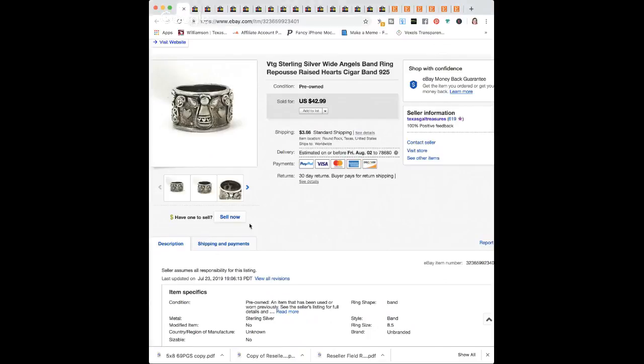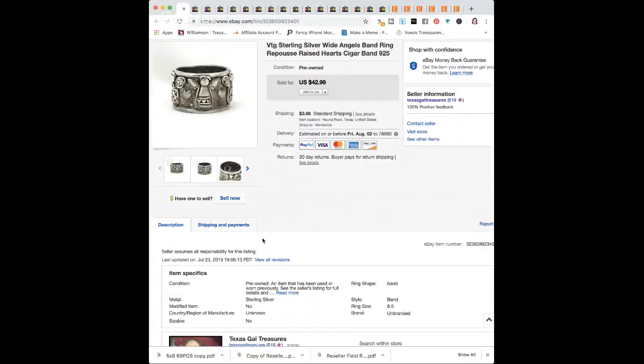Okay, so that's the first item. I paid about $1 for that, and then the buyer paid $35 for it. So I would say that my profit there is right around $30, which is amazing, I think.